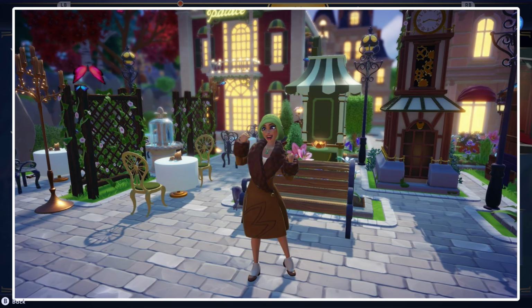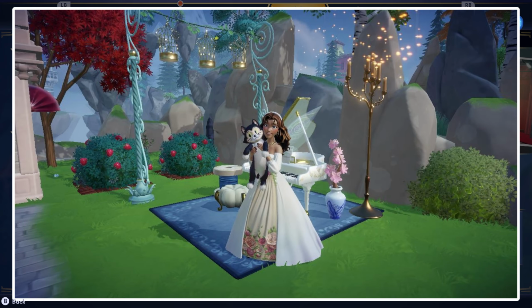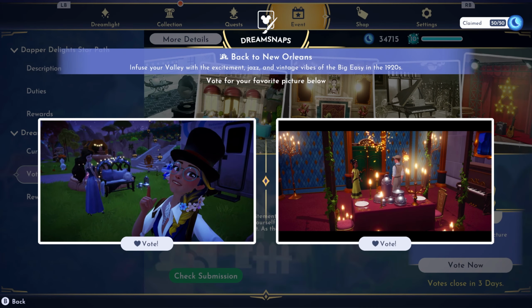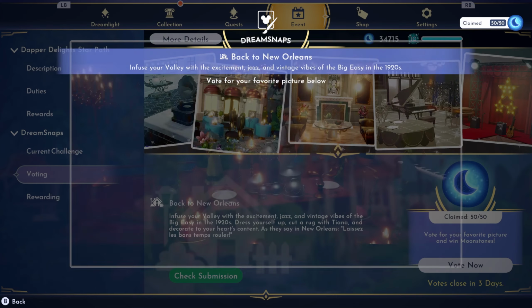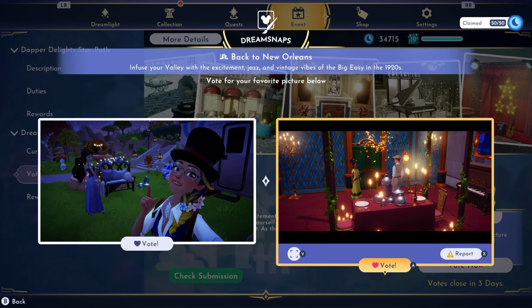Cute. Nice. This is pretty, but I don't feel New Orleans very much, so I'll go right. This is cute. Very cute, nice little date. And a bit of a garage sale, so I'll go right.